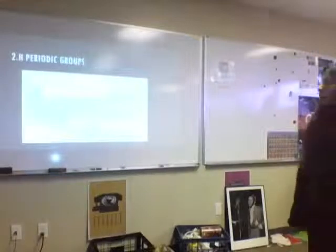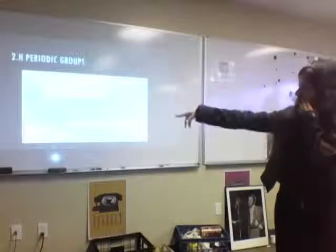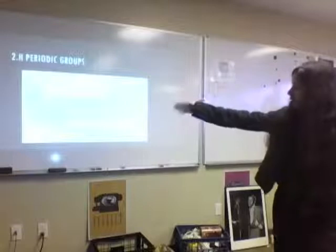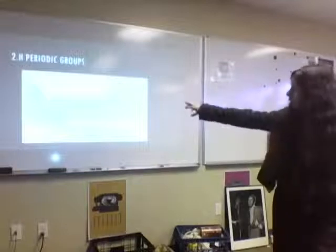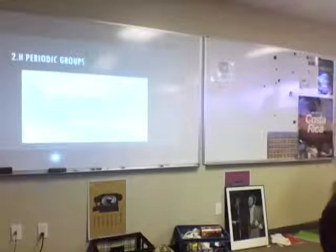The periodic groups: the alkali metals are group number 1. Then there's the alkaline earth metals, and that's the second row. Then there's the halogens, that's on this side, and the transition metals are in the middle.